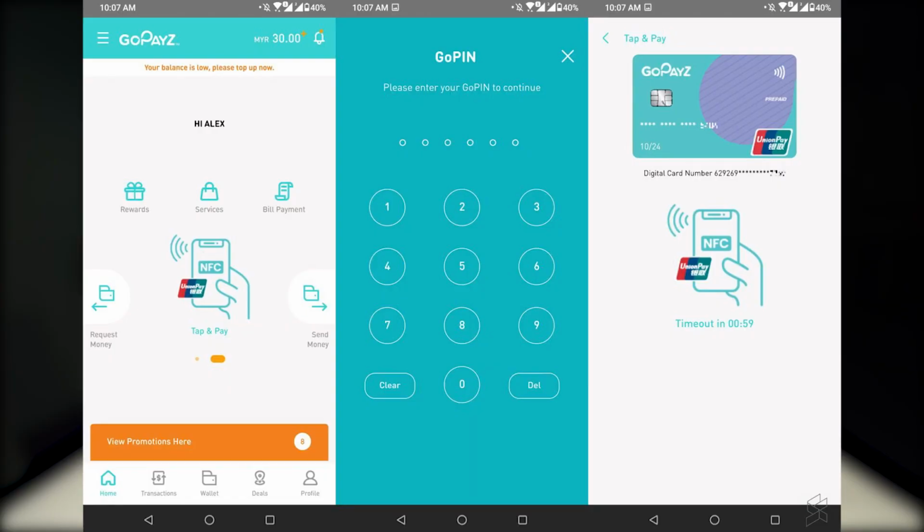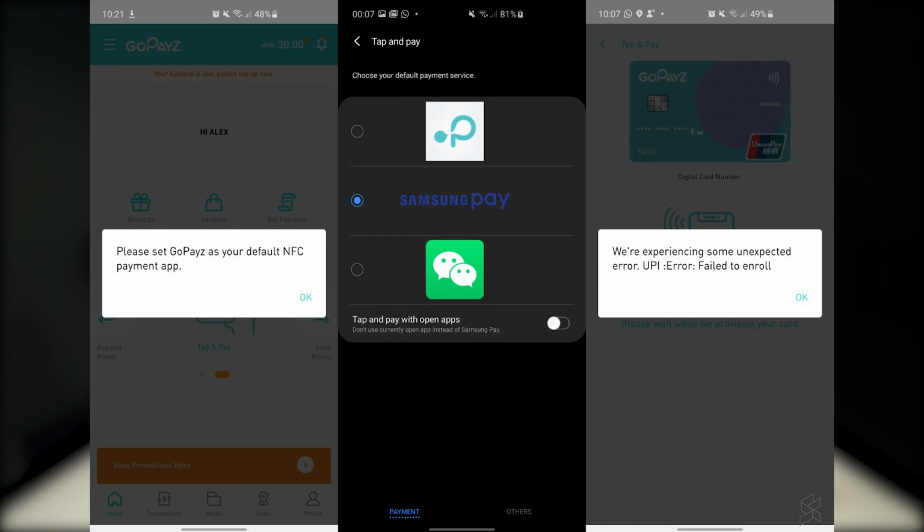At the moment, the contactless payment feature doesn't seem to work well on Samsung devices with Samsung Pay. When you try to use Tap and Pay, GoPayz will ask you to change your default NFC payment app to GoPayz. And once that's done, we got a different error message that says failed to enroll. Since GoPayz uses a virtual prepaid card, it would be more ideal if they enabled Samsung Pay support.